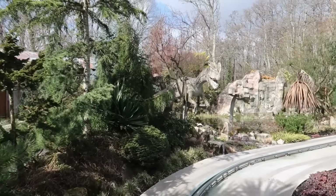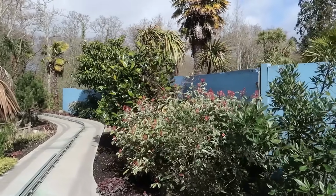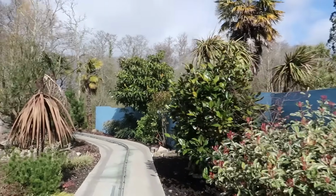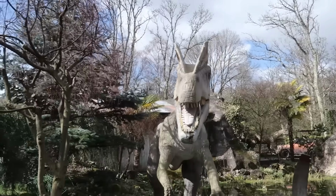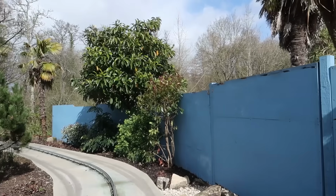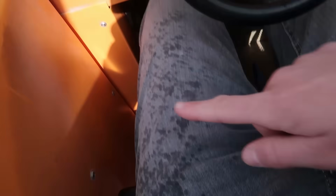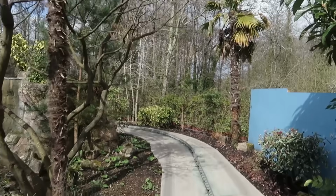Great music on here, and of course all the dinosaurs to see. And there's a blue fence on the right hand side. We'll show you more of this when we come off. But that's the location of a new ride coming to Lost Kingdom in 2024. Oh, I got so squirted by the dino. All down my leg, Charlotte.